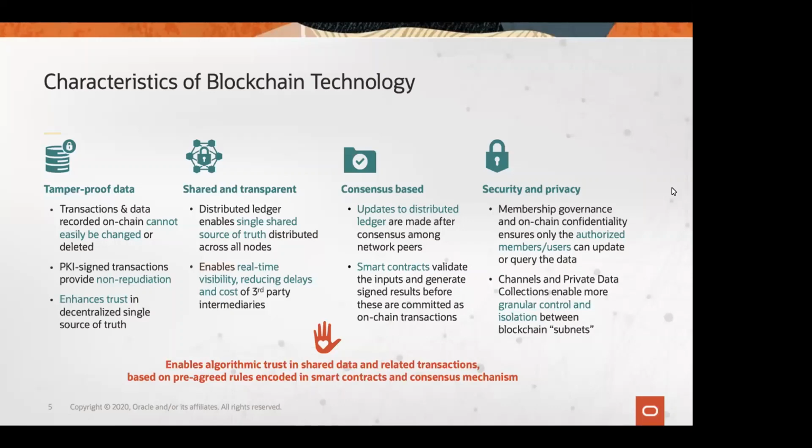Then we also have security and privacy. No one can even view the data or manipulate the data. You can't do anything with the data unless you are added to the actual network itself. And there are also channels and private data collections that enable more granular control and isolation between subnets.